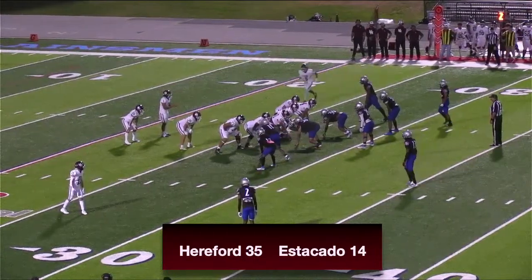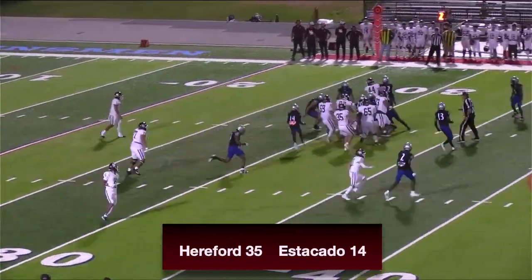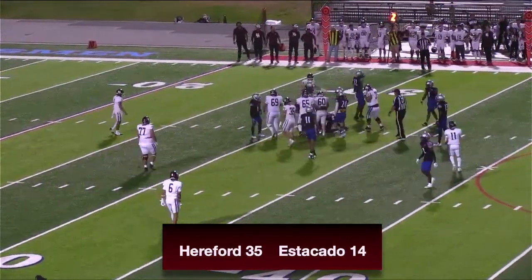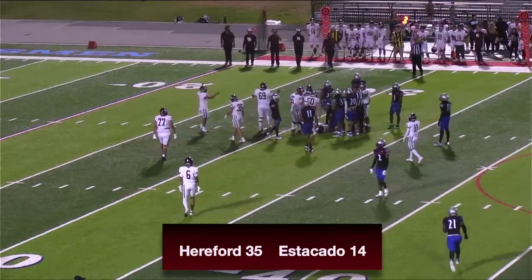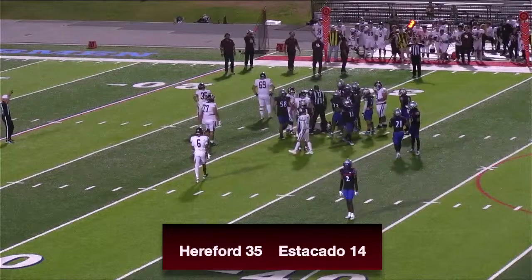2nd and 7. Caleb out of the gun, brings a man in motion. Fakes it to the man in motion, gives it back inside to the tailback Lopez. And Lopez kind of stumbled. He did. He kind of tripped over the 30-yard line, and he gained a couple. It's going to bring up a third down.